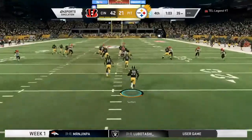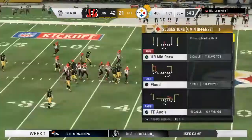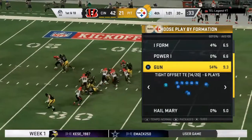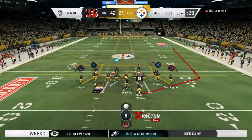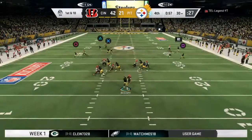This one fielded at the 5. And a nice return sets him up pretty good here at the 30-yard line. The Steelers take over 1st and 10 at their own 30-yard line. The Pittsburgh offense at the line to start their next drive. They're down big here late. I don't know. Just one last drive here for pride.